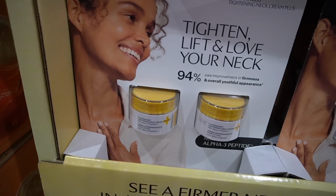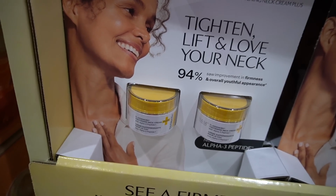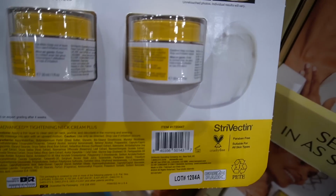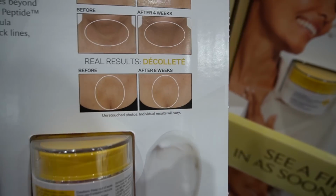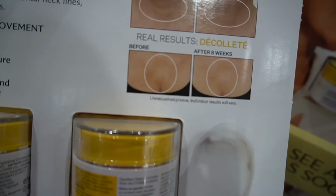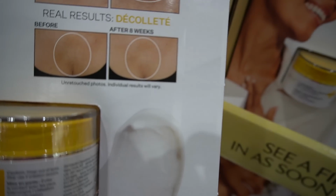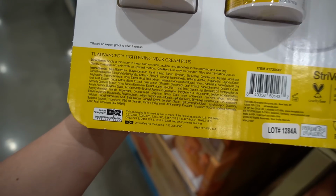Strivectin is back with their alpha-3 peptide neck cream. Allegedly is going to lift the skin of the neck. It's not. Like, if you have saggy skin on the neck, it's not going to be addressed by any sort of neck cream. Like, this almost even looks doctored, like airbrushed a bit. Now, this before here just looks like it hasn't been moisturized. This looks like it's been freshly moisturized. I'm telling you, just applying a moisturizer really does do quite a bit for the appearance of the skin surface.